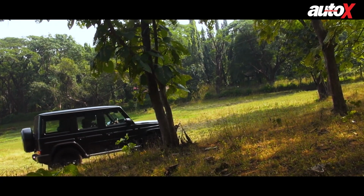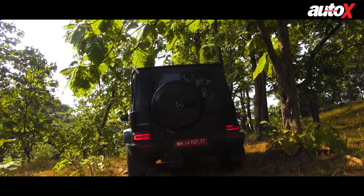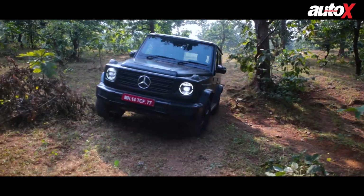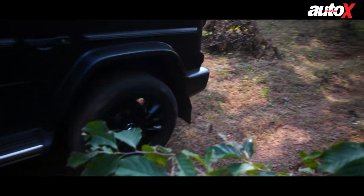Although we didn't get a chance to thoroughly test the off-road prowess of the G-Wagon, we did attempt to climb a hill at a shoot location. And believe me, it was an absolute walk in the park. In fact, it's one of the few luxury cars that I wouldn't think twice before taking off-road.